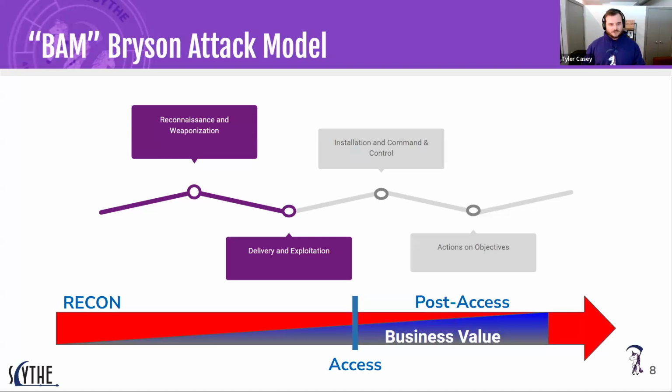But we have our actions on objective, and that's really where the money is and what we're going to focus a lot on in this talk and in our lab at the end. So common actions on host that we can detect and stop before they get a true impact, right? So again, our focus is mainly going to be on what's on the right of Bang, things we can control. We're going to try not to focus too much on what you can't control, right?